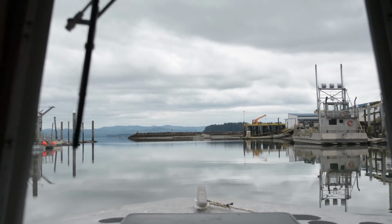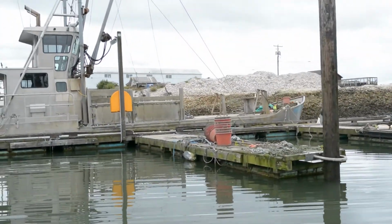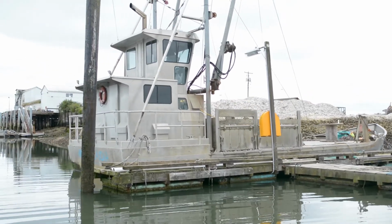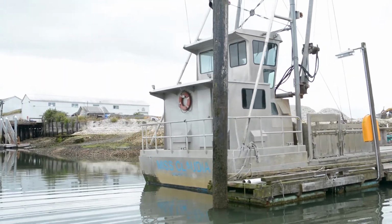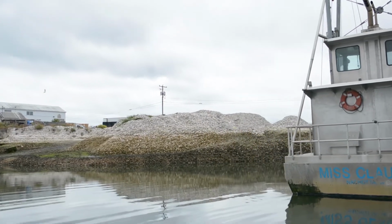Going out into the beautiful Willapa Bay. It's captained by Ken Weigart. Ken, how long has your family been farming oysters? Well, I'm fifth generation. We've lived on and worked the Willapa since 1874.